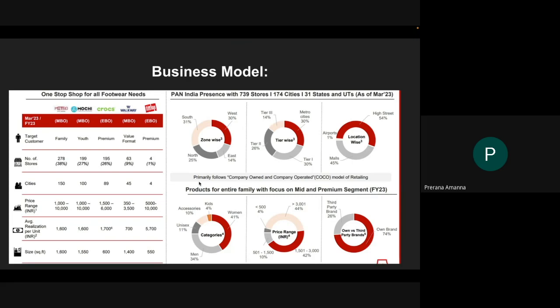Now what is the unique selling point of this business, even with the third party brands? They get only those international brands that have a brand value, जैसे Crocs हो गया, where there is no replacement for the brand. Like for example, if I take Crocs alone, first of all, it is a foreign brand, and आपको Crocs का alternative कहीं नहीं मिलेगा. Can you just think in your mind what is the alternative for Crocs? Absolutely nothing. Crocs का alternative Crocs ही है.